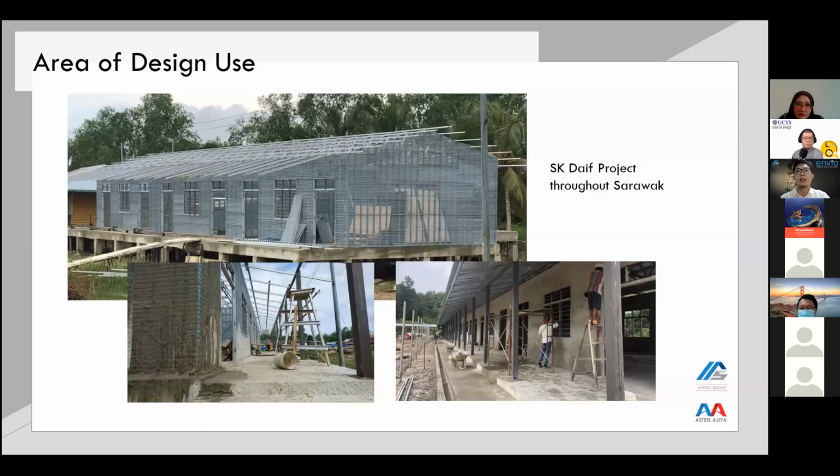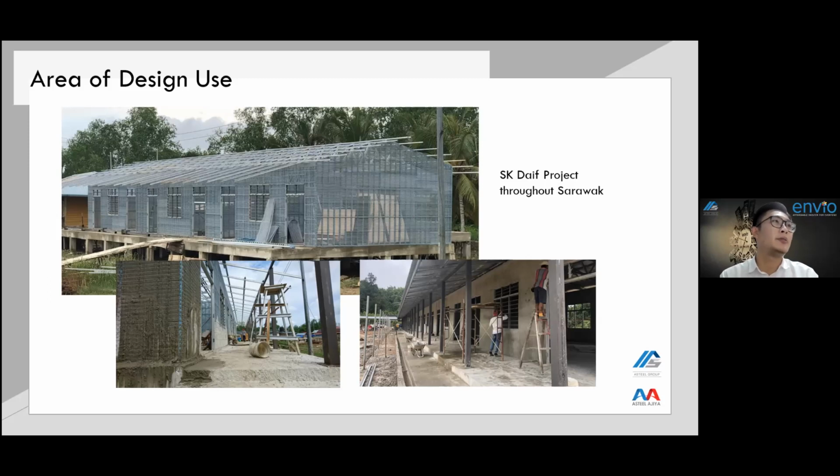Some of the projects that we are currently doing and have done previously are, for example, this Sekolah Taif throughout Sarawak. We are doing this. As you can see in the photo, there is no column, there's no beam. The whole thing is made of this IBS. Once your frame is up, you put in your M&E, you fill in concrete, then you are good to go.